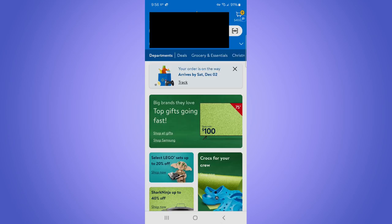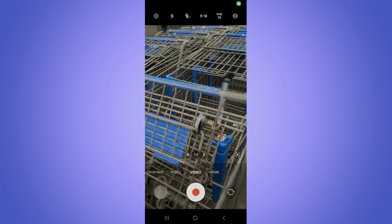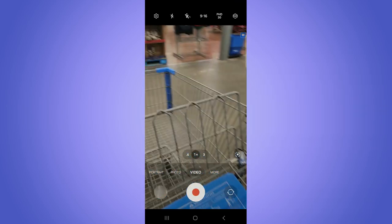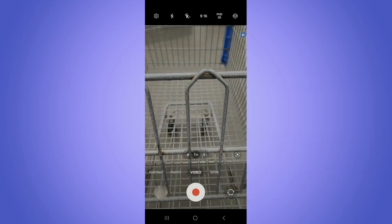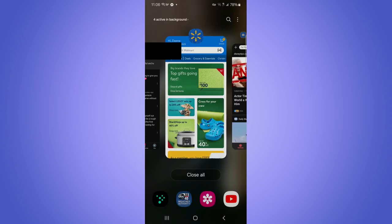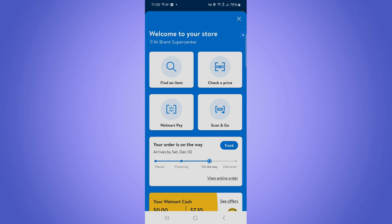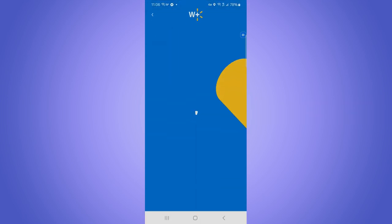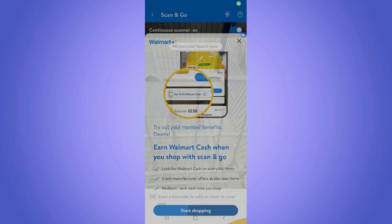All right, now I'm... Here we are. Now I'm in the store. Grabbing my cart, we're going to go shopping. I was jumping back and forth between my external camera and the scan and go camera. Here we go. In store settings, view store mode. Welcome to your store, scan and go. I eventually figured out that I just could use the camera in the scanner.